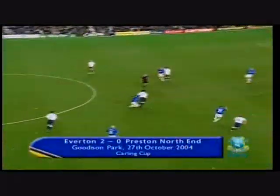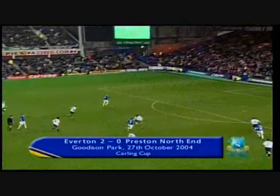David Moyes was delighted to play host when his former club Preston North End arrived at Goodison in the third round of the Carling Cup. Deepdale will always have a place in his heart, but this was not the time for sentiment.